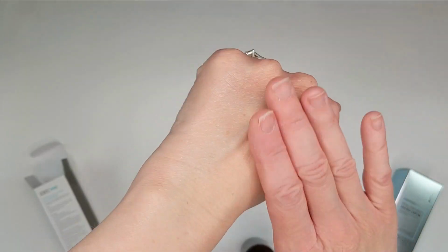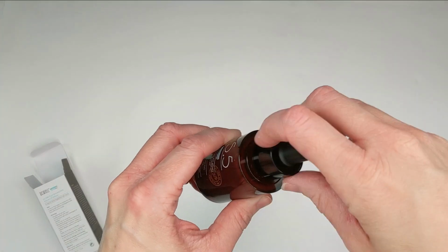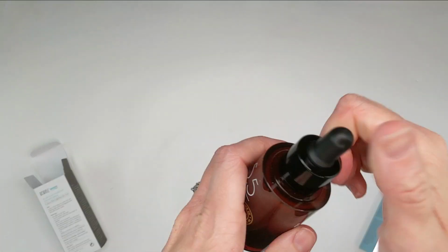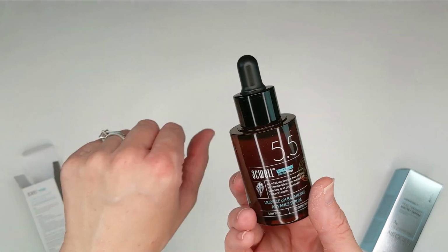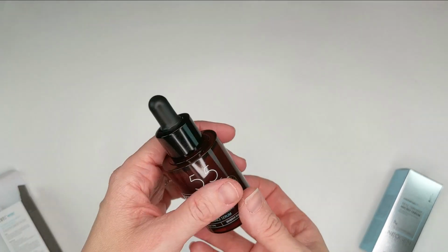Like I said, I really, really love the toner. I also have the mist, and I just think their licorice line is great. And I've noticed a lot of brightening in my skin ever since using those. So I feel like adding this on top of that is going to make even more of a difference.